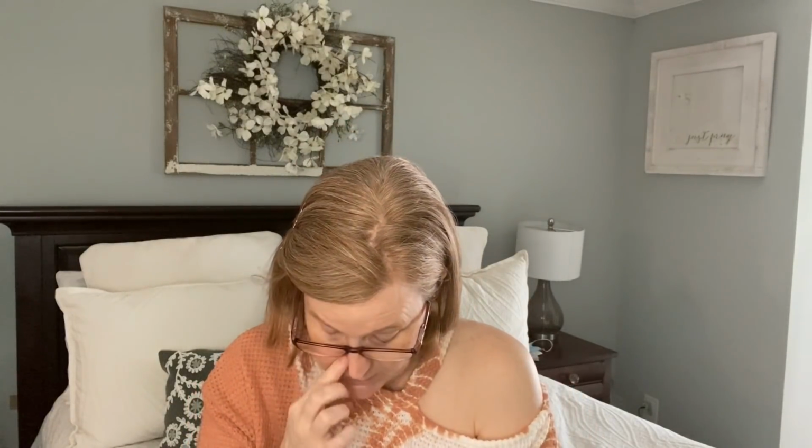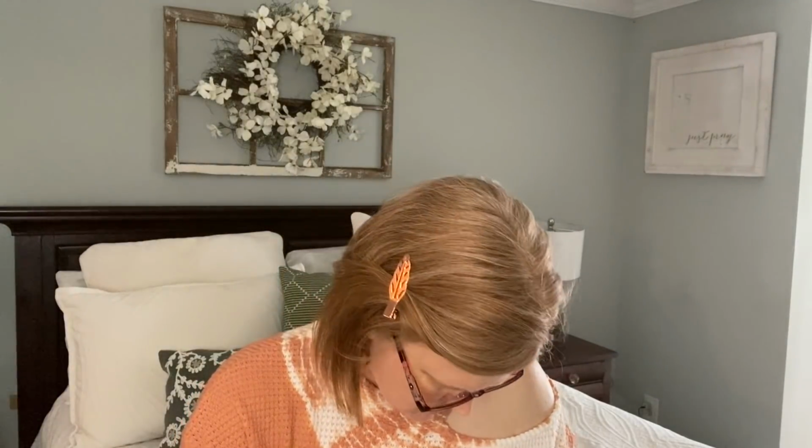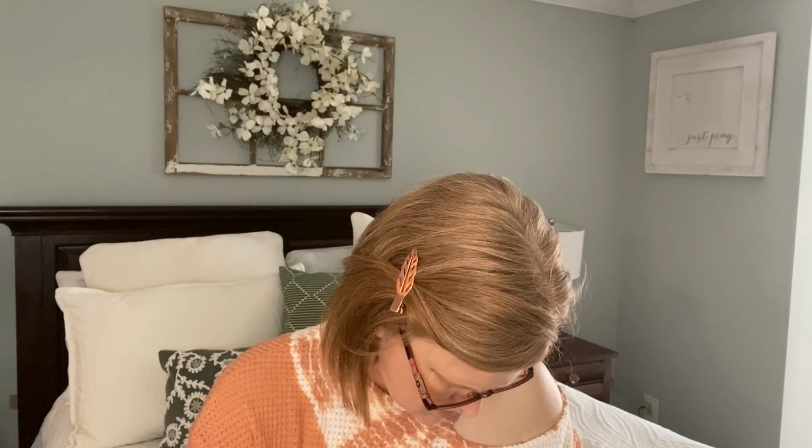These are kind of just my first impressions. And then their lipsticks are kind of like a tinted lip oil. They call them a shade slick, and these are $24. So this is the color that I chose. This is the color Marrakech. Gorgeous. We're gonna go ahead and dive in.